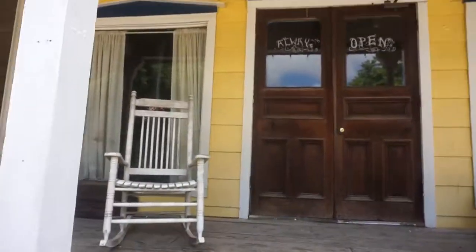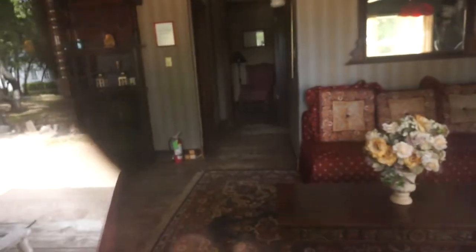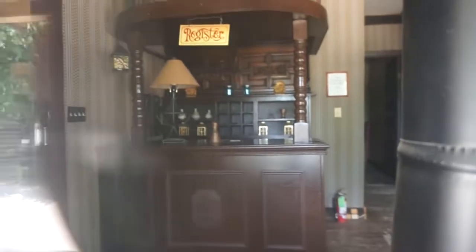Hotel is always open, but I'm pretty sure right now it's not open. Yeah, let's go check. I think it's locked. Take the stairs up. Looks like a nice hotel. There's another bar. Let's look in here. Yep, it's a bar.